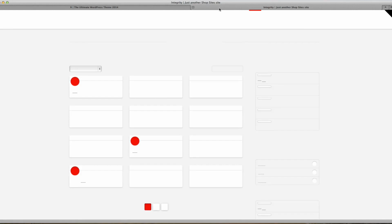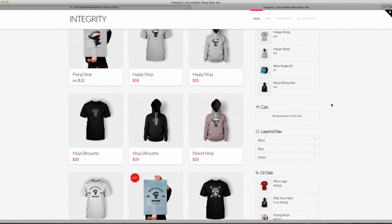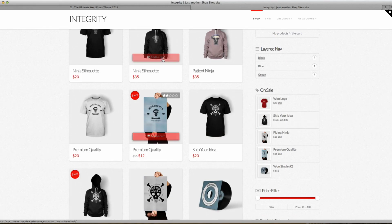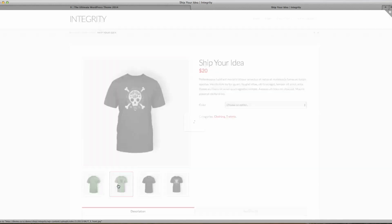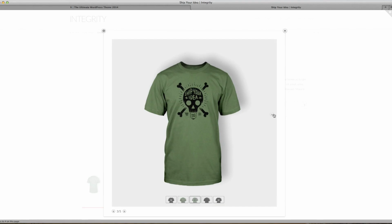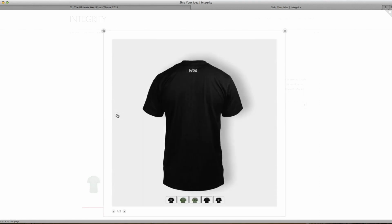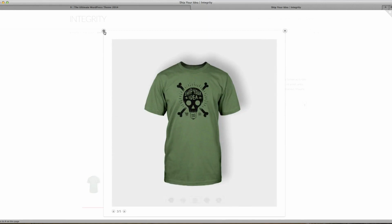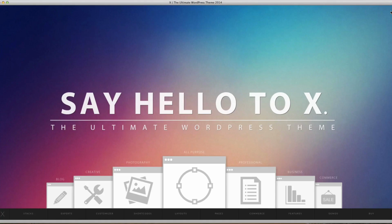Again, this is just one of the stacks. So there's lots of different layouts for different stacks. More stacks are coming soon. And you can have your own store and your own shirts with skulls and crossbones on them if you'd like. And nobody will think the wiser. And you can see they have their own lightbox built into it too, so you really don't need a whole lot of third-party plugins when you're using this. It's got a lot built into it.